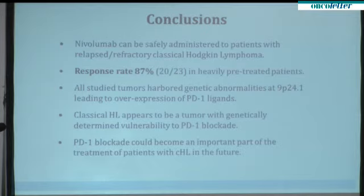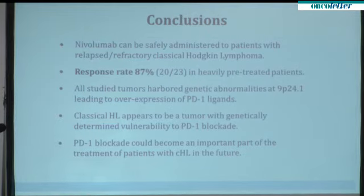So what we conclude at this point from the study is that nivolumab can be safely administered to patients with relapsed refractory classical Hodgkin lymphoma, and that this results, in these preliminary results, in a response rate of 87%, which is quite high for a group of patients who were very heavily pretreated. All the tumors that we were able to study harbored genetic abnormalities at 9p24, leading to overexpression of the PD-1 ligands. And this supports the hypothesis that classical Hodgkin lymphoma is a tumor with a genetically determined vulnerability to PD-1 blockade. We hope that PD-1 blockade in the future can become an important part of the treatment for patients with classical Hodgkin lymphoma.